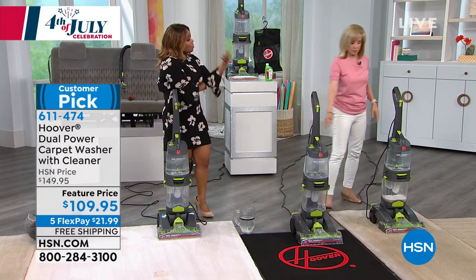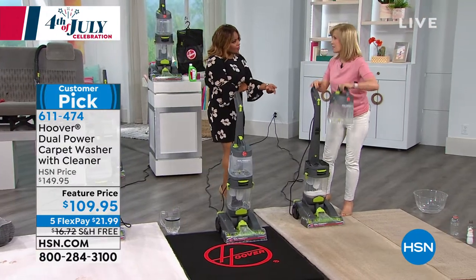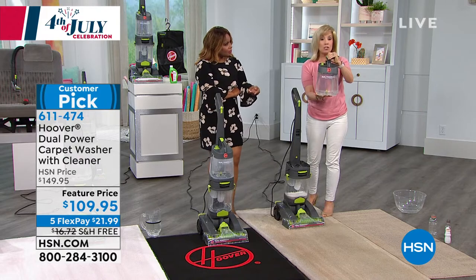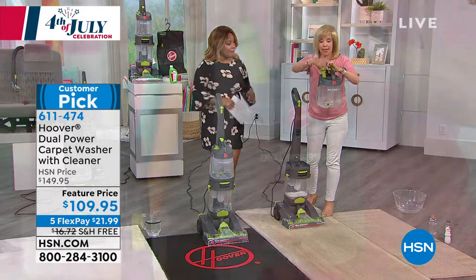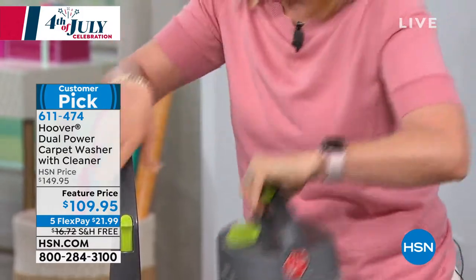Now, are we just using hot water in this? Hot tap water. I use hot tap water just because I feel like the hotter the water, the better. Yeah. Hot tap water, and then your solution, which is included, and you can measure it right there. It's concentrated, so a little bit goes a long way. Pop it in. That's it.